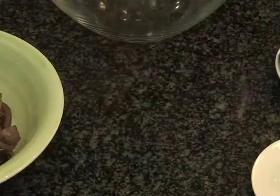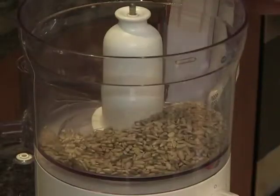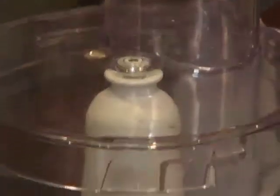I'm starting with sunflower seeds. So these are a great source of protein and also nice polyunsaturated fats. So they go straight into my food processor and I'm grinding them up like breadcrumbs.